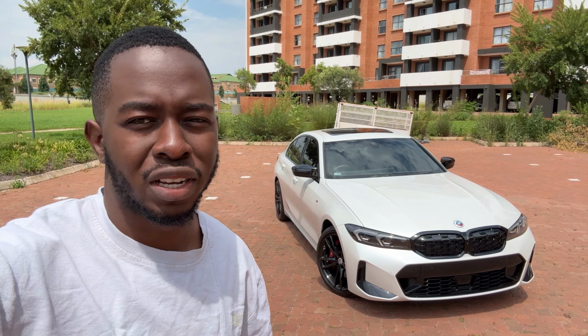So the BMW M340i might just be the perfect car, not only with the looks or the interior, or how it looks or the performance, but just that overall, combining everything, it turns into a perfect car. So okay, let's start with the looks.